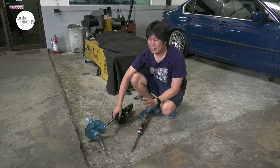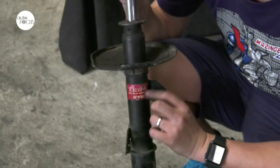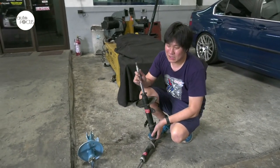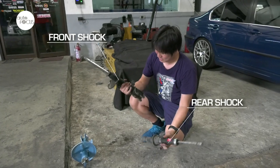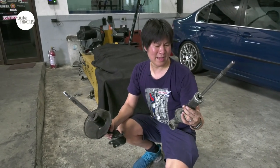If you're looking for something cheaper, get one of these, KYB XLG. This is pretty much the same spec as the original shock, but of course at a cheaper price. And chances are, if you have a Japanese car, KYB has an application for it. So this is a front shock. This is a rear shock. This, I believe, is for a Honda Jazz. This, I believe, is for a Lancer.